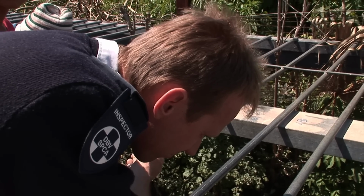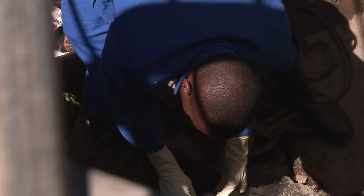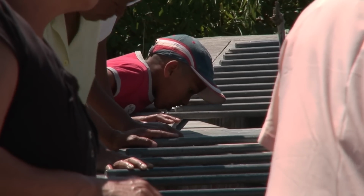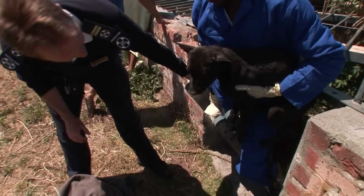Oh, he's got a tie. Looks like a school tie or something. Yeah. And it's got a tight knot. He's strangled. And the mouth is a bit swollen, so the circulation is bad. It's looking like this was no accident. I think the circulation has been very bad.